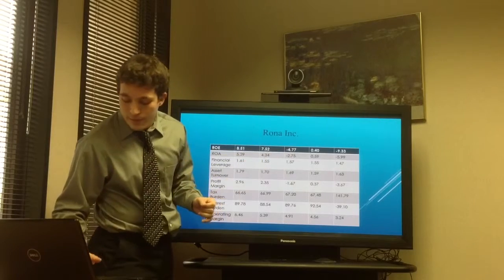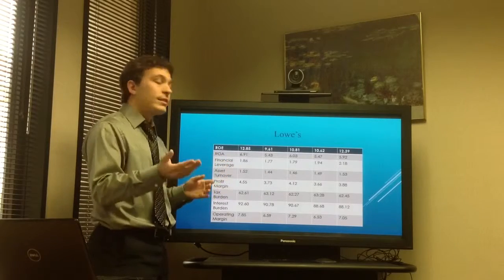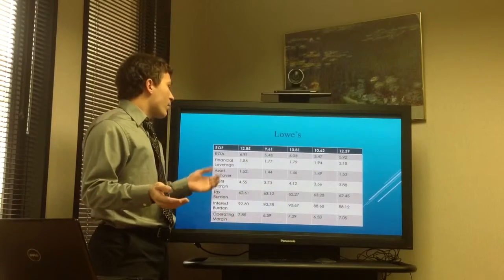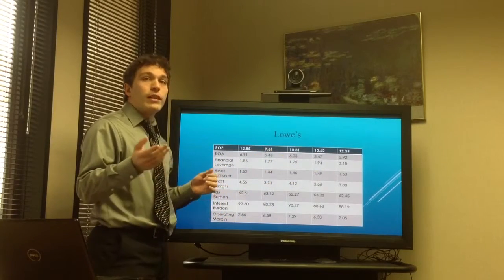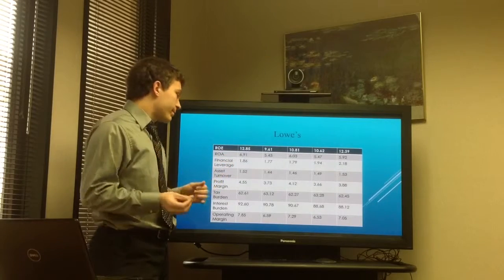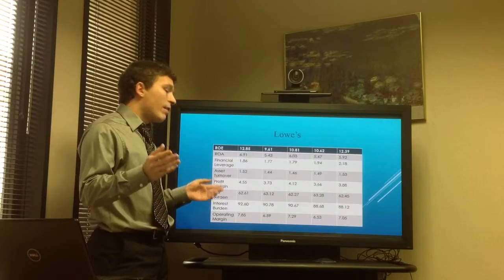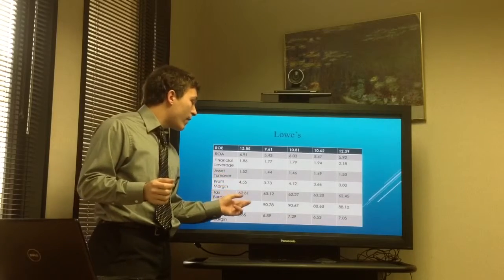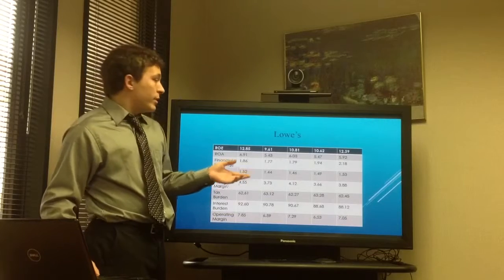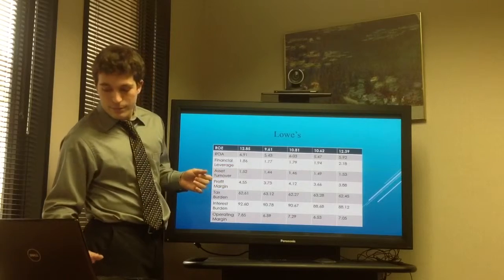Going on to my next company, which is Lowe's, you can see that they pretty much stayed consistent, going from 12.85 to 12.39. Even though their ROA did drop due to their financial leverage increasing, their ROE did not drop as much as it could have. They also had the lowest asset turnover, and their profit margin also decreased from 4.55 to 3.88. The reason why I did not choose this company was due to their low ROE compared to the other companies.